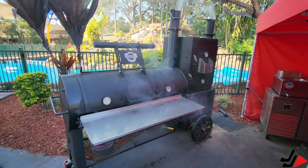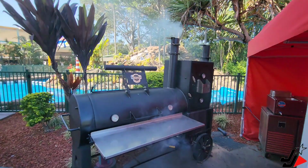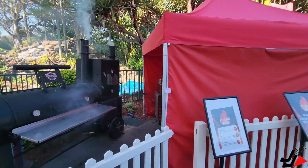But you can see that smoking away. And again, if you can just smell that, it is unbelievable. Definitely one to check out here at the night food markets, Flaming Ribs. That one is actually owned and run by Dreamworld. The rest of the trucks that come in are all independently owned food trucks.